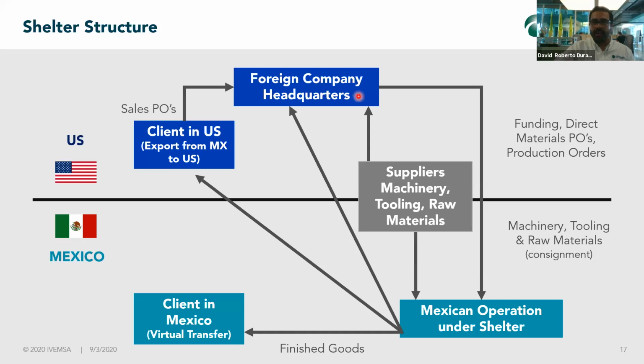Then headquarters, in the beginning during the setup, is going to send equipment, tooling, machinery, raw materials. Once you are ready to manufacture under shelter, the headquarters is going to send materials, it's going to send the POs. The Mexican operation is going to do all the manufacturing. Remember, this is your operation under shelter. You can have suppliers either on the US side or Mexico side that can ship directly to the Mexican operation, or they can send directly to the foreign company and then you will send them to Mexico.